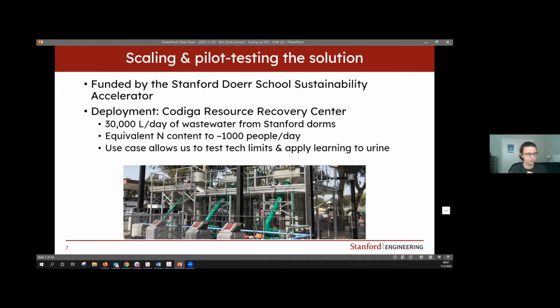It services the Stanford dorms and gets about 30,000 liters per day of wastewater. The nitrogen content in that wastewater is equivalent to about 1,000 people per day. So you can imagine there are more than 1,000 people living in the dorms, but they're not doing all of their waste production in the dorms. So that's about what we receive. And this is a use case that allows us to test the limits of our technology, which actually works better in these more concentrated urine streams than it does in dilute wastewater due to the lower conductivity of the wastewater. So we're hoping to test the harder use case and then apply some of the learning that we get for reactor design to direct application to urine as well.